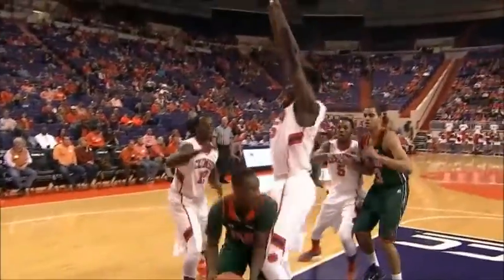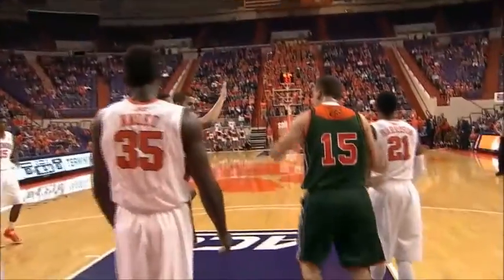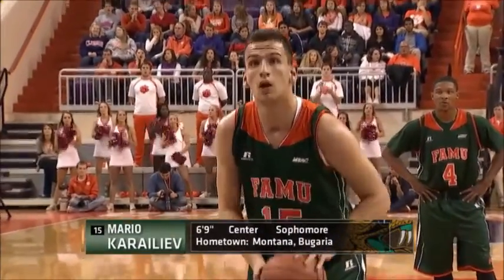And, you know, coach didn't have much time to do a lot of recruiting, so he searched all over: the Bahamas, Bulgaria, Washington State, a handful of players from Florida. It's a very diverse roster for the Rattlers. Big left-hander strokes the free throw off the back of the rim, no good.